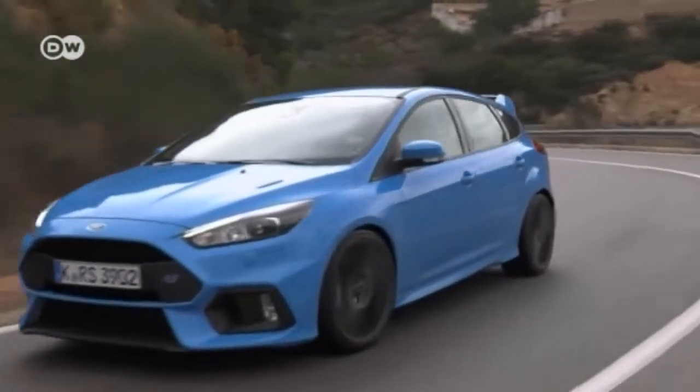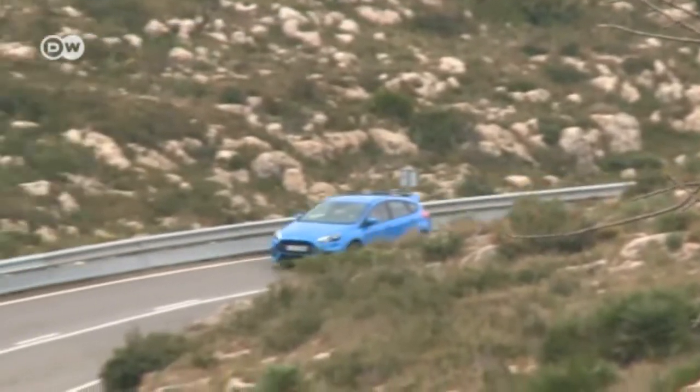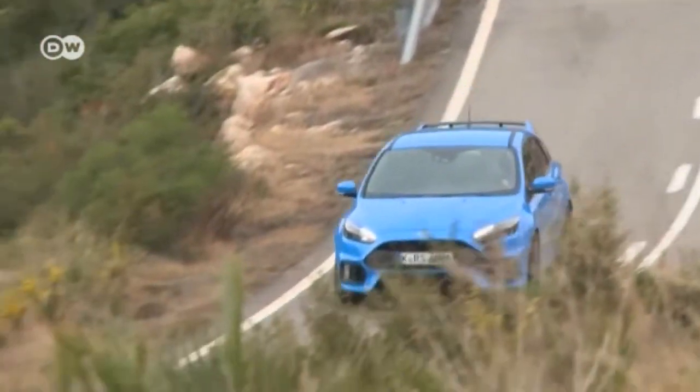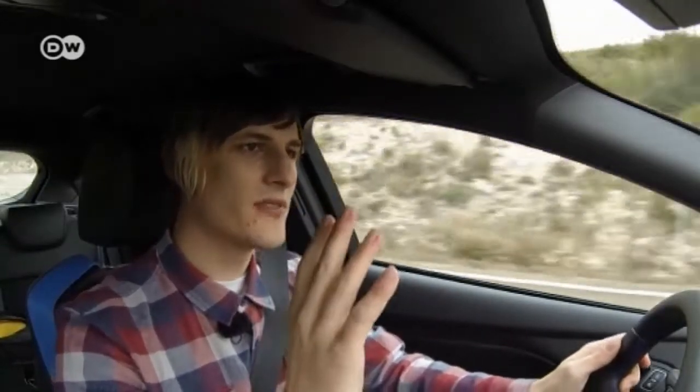In sport mode, the all-wheel drive also provides more power for longer periods to the outside rear wheel in curves, and the result is impressive. Andre can hardly contain his enthusiasm for the all-wheel drive. Just when you think you can't take the curve any faster, the outside rear wheel pushes even more.